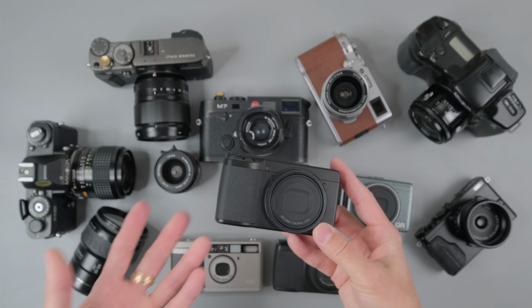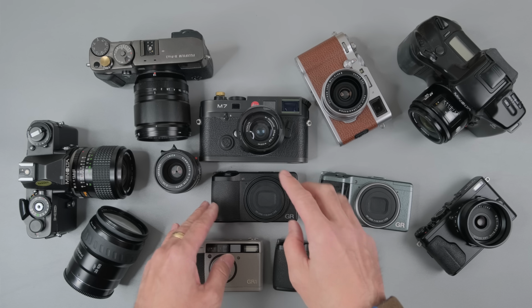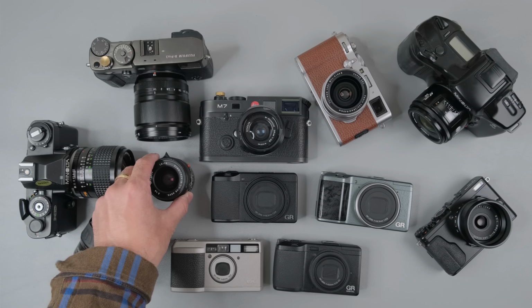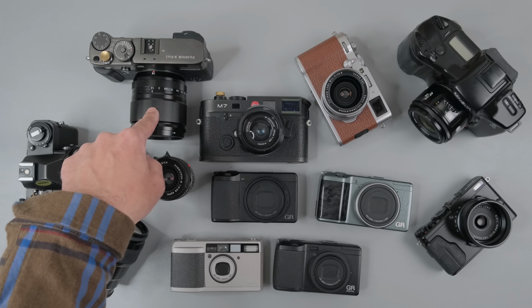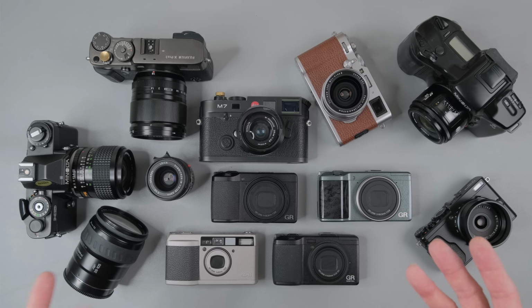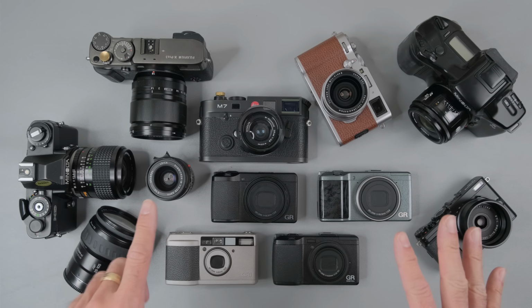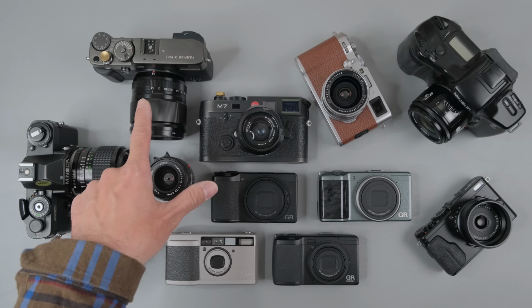So those are the 3 main cameras that I like to use for street photography, which is the Ricoh GR3, the Leica M7 with the 28 Summicron, and the Fujifilm X Pro 3 with the 18mm f1.4 R LM WR. So those are the 3 favorite cameras that I love to shoot for street photography and sort of everyday photography. Doesn't matter if it's a point and shoot or if it's a film rangefinder or a digital camera.